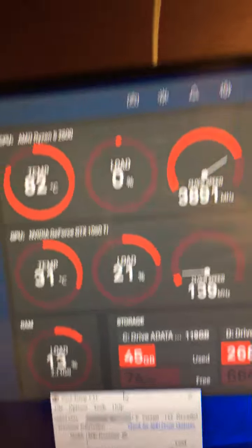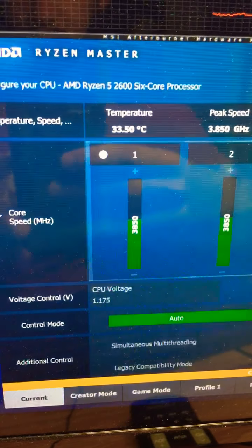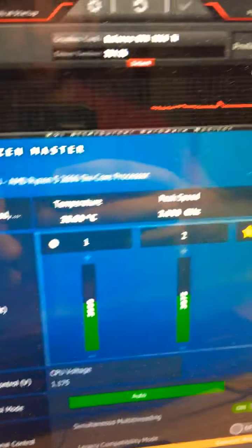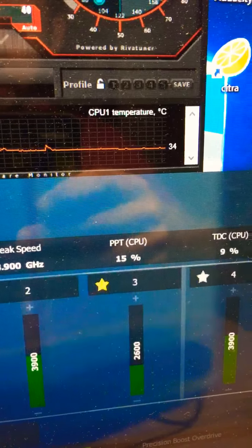But then I go to some of these ones. This one is made specifically for my kind of processor. And as you can see, temperature 33.5 degrees C. This one, a little harder to tell. This is MSI Afterburner, which, to be fair, is made for GPUs, not CPUs. But it says my CPU temperature is 34 degrees. So I'm a little confused.